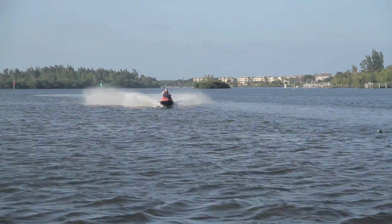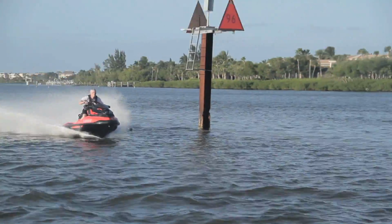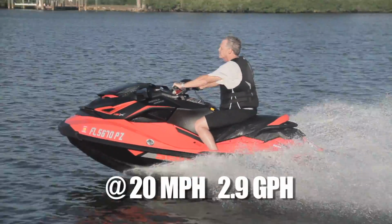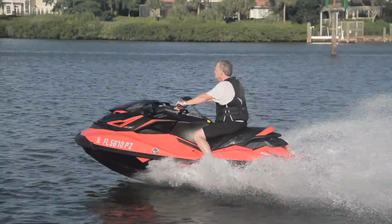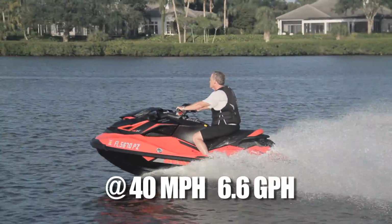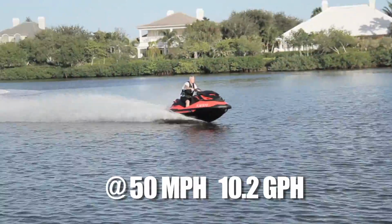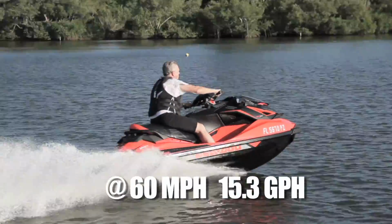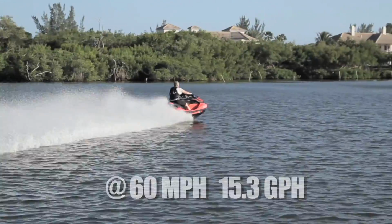Top speed is held back on all models, regardless of brand, per agreement with the Coast Guard. But we found that at 20 miles per hour, we were burning 2.9 gallons per hour. At 30, we burned 4.5. 40 showed 6.6 gallons per hour. 50 was 10.2, and at 60, we were burning 15.3 gallons per hour, giving us a range of 56 miles.